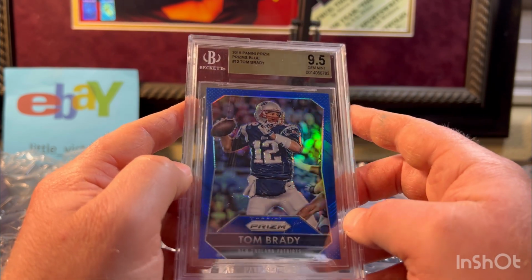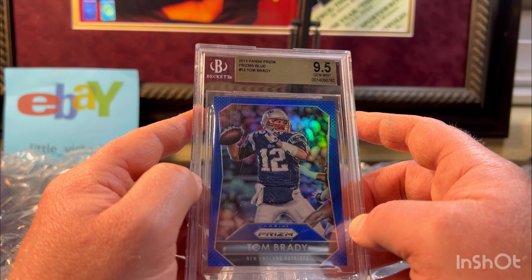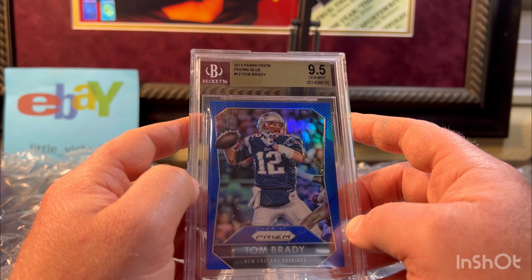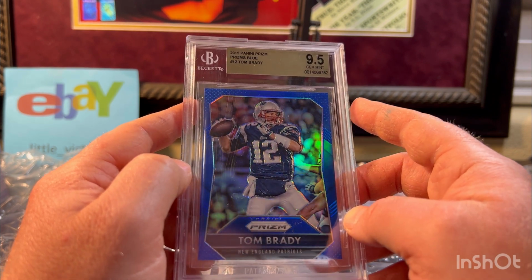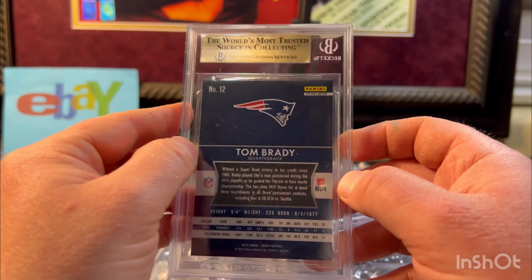I would love to see it in the PSA slab, but I don't know. Percentage-wise, I'm going to put it at a 40% chance that they give it a 10 and about a 60% chance they give it a mint 9. So I'm going to do red light on this. Watch out. I am probably not going to crack this. I'm just going to keep it in the 9.5.